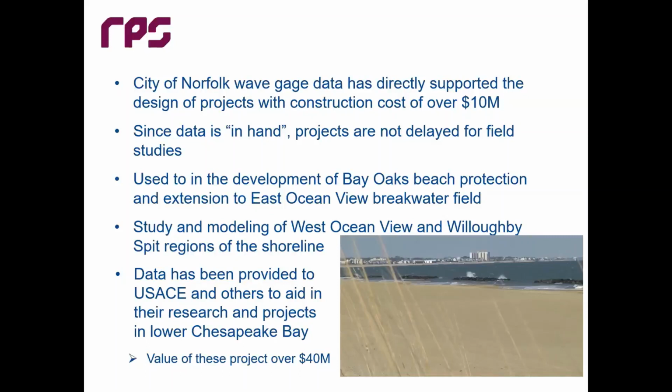Like I said, they've used it on a number of different projects, and they've also shared it with the Army Corps of Engineers and some other groups that have used it on various other projects within the Chesapeake Bay. The value of those projects probably exceeds $40 million. So there are a lot of big projects going on in this part of the Bay, and having good data helps make sure those projects are designed properly.